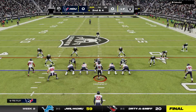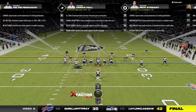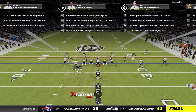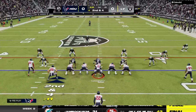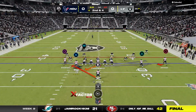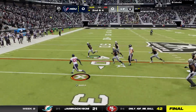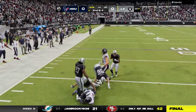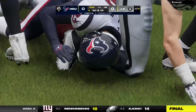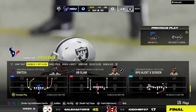From the 35, back to work on 2nd and 4. And they'll keep leaning on the running game. Back to the ground. And he'll bring it up here to right at the 40-yard line. A gain of 5, good enough for the 1st down.